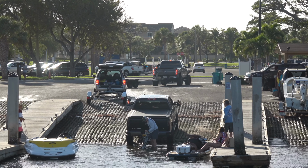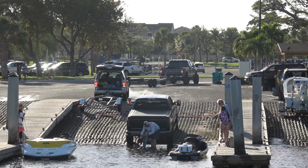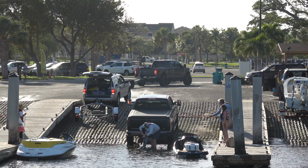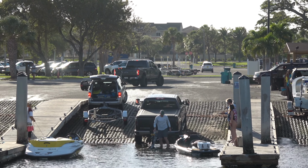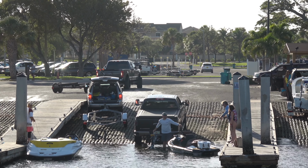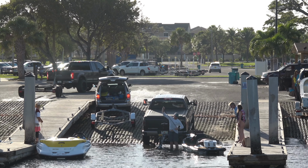So our guy here with the jet ski is taking up 1.5 spots here at the ramp and leaving just a tight space for this gentleman to try and get his trailer back down. Let's see how his skills are as he comes upon doing this. He's pretty tight to the boat dock. Oh, he's hit. So the truck that was coming down on the other side, he's hit the boat dock with his front tire.